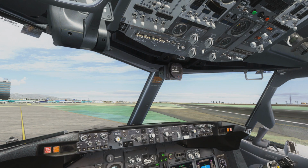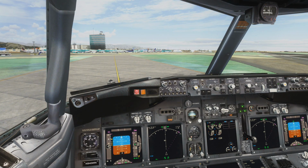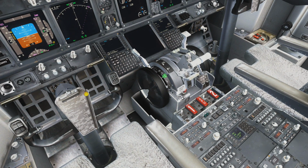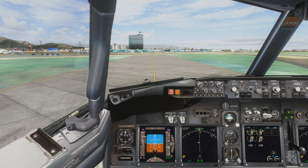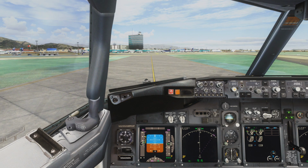Landing lights all coming off, strobes off. Flight directors, we can go ahead and turn those off. Spoilers retracted. Let's go ahead and turn TCAS off as well. Stop the recording. Let's see if we can find a place to park this thing. Yeah, all of a sudden, sounds are gone and stuff. I don't quite understand what's going on here.